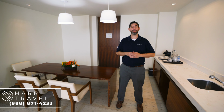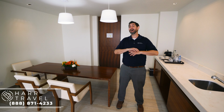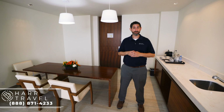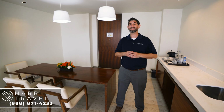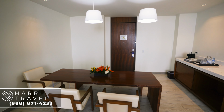right in the heart of the hotel zone here on Cancun Beach. You get some of the most beautiful views of anywhere in all of Cancun. Now currently I'm in a Governor Suite. This is a preferred club room, so you're going to get all of the preferred club amenities in addition to this beautiful suite. So just past the entry foyer, you're gonna have a very large dining table here.